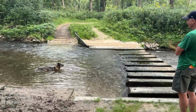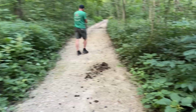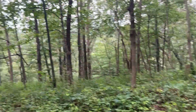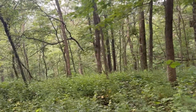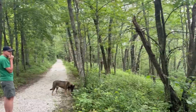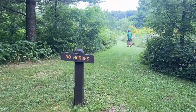The trail across Forestville Creek. Definitely used by horses. We just climbed up to the ridge. This is the end of the trail and we're heading back to our car.